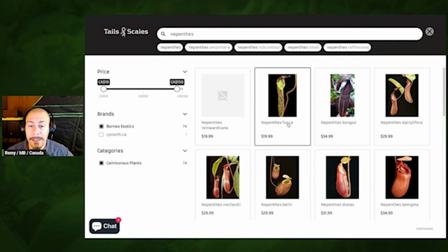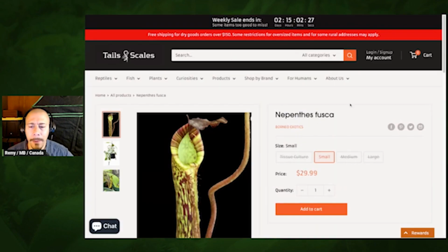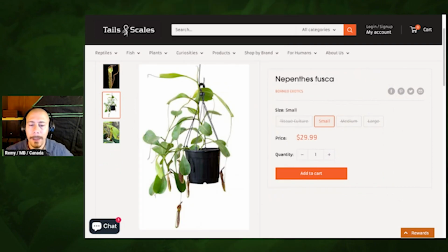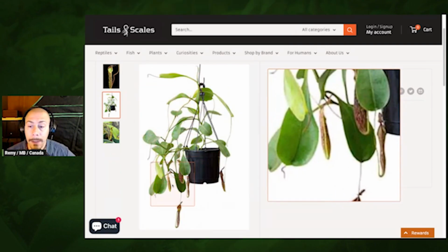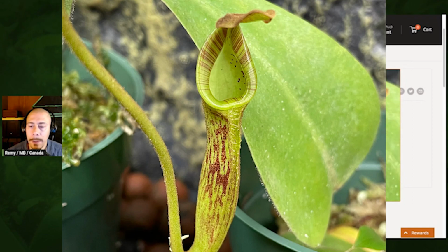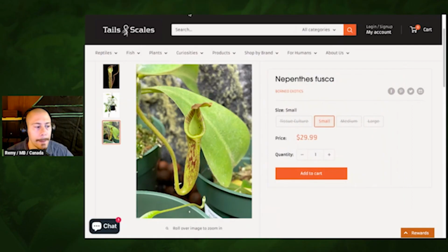So Nepenthes fusca, yes, that's definitely something you want to consider. I think that's the one that changed the name or whatever. So it's supposed to be quite nice on a windowsill, really long and thin pitchers. I don't know if you can see that, but yeah, a tiny cute picture, as you see. And that's not that expensive. It's a small one, so I cannot really see what is the size of a small one.